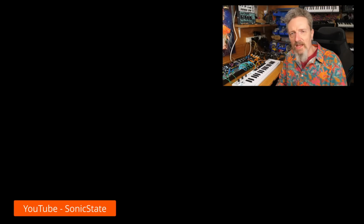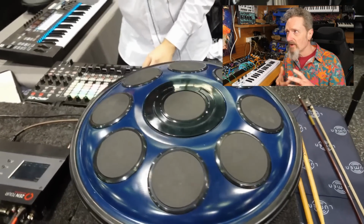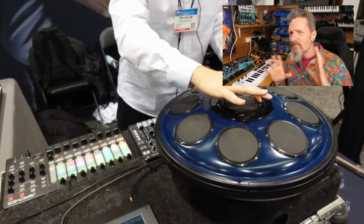So they've replaced the gorgeous brass rendering of a metallic instrument that connects you to the earth with a plastic aluminium device that's got all these pads on, which has an internal sample engine which has sampled the handpan and allows you to then play that sound. There's something not quite right.